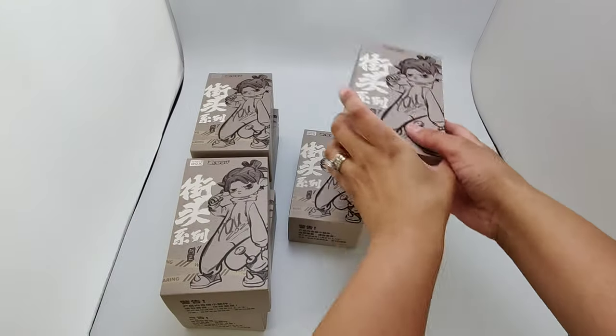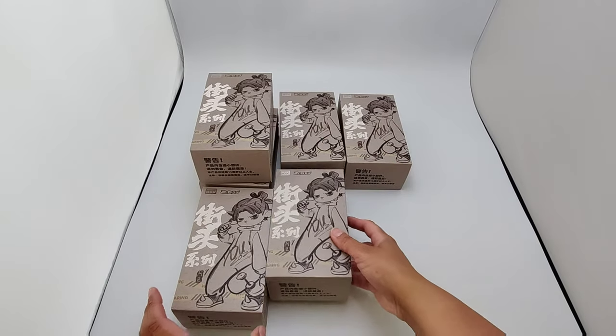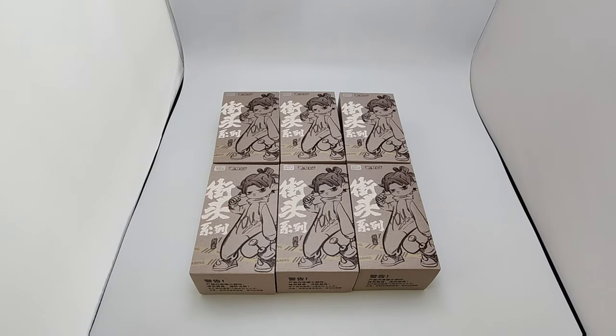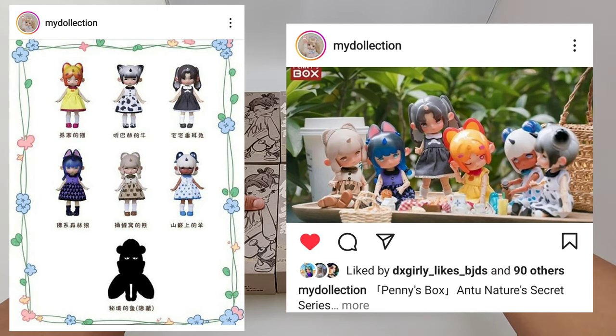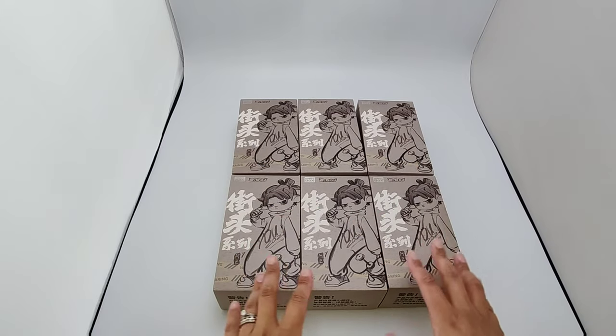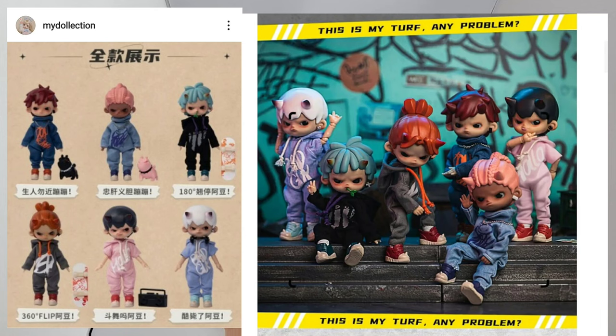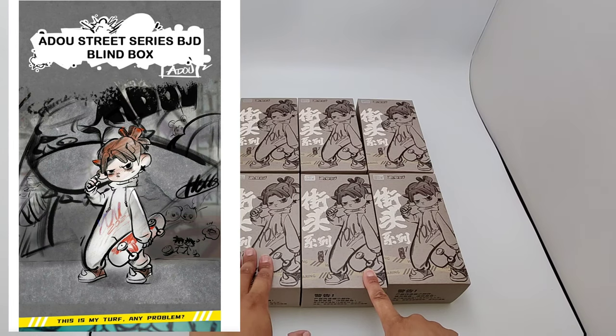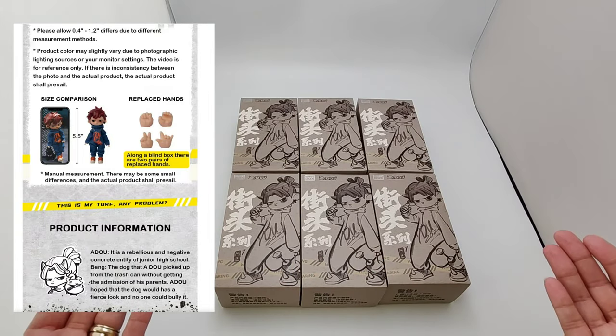Oh my goodness, you guys, I am so excited about this, you have no idea. Now, this Penny's box is, I want to say, a Chinese company. They released a set of blind boxes for girls, and I was back and forth about getting those, but I saw these pop up, and I was like, oh my gosh, yes, I need these super cool punk looking boys in my collection. And these are full BJDs. They are strung. You can buy individual boxes. I think they're maybe like $20.99 or something like that per box, or you could get the entire set and that way you're guaranteed all of them.